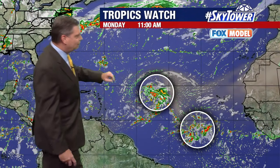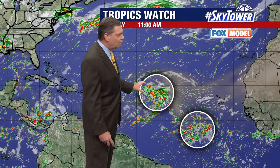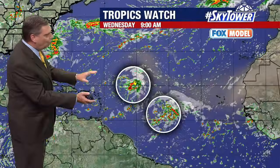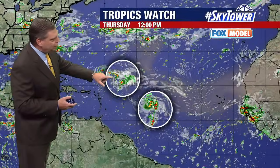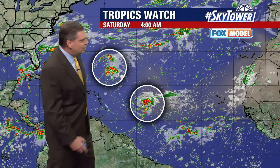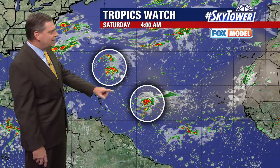So here's a wide view with the Fox model. You're looking at Philippe. You can see it's not very well organized, and Invest 91. And watch, as we head through the week, you really don't see a whole lot of development with Philippe. It looks like it stays fairly disorganized, and you continue to see just some slow development with this next area, which quite likely becomes our next tropical depression or tropical storm as we go through the next couple of days.